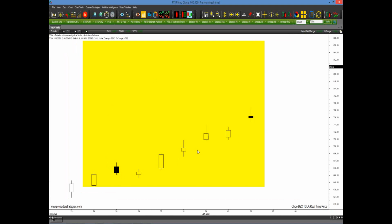The very next day, we opened higher but closed lower. Why? Because it's a dark body. That's a down day. That is a high probability point of entry using this technique. So even though we missed a nice 100 points, the stock is telling us, hey, listen, I'm giving you another chance. Now you may say, but it's gone up too high. The stock says, I'm giving you another chance.